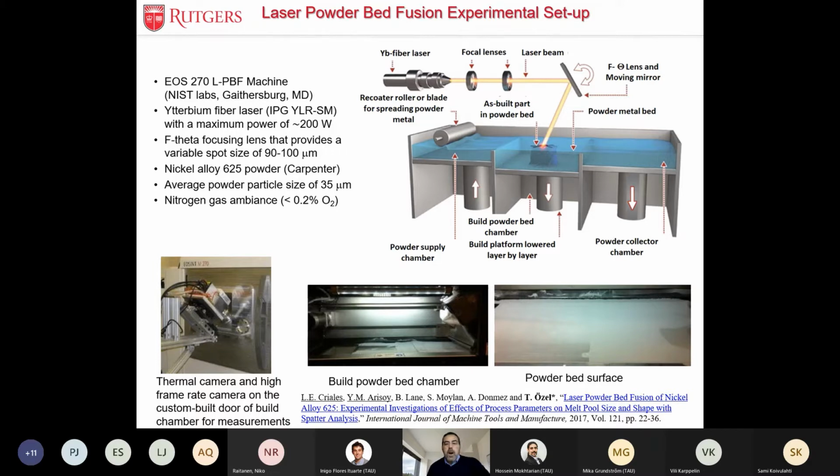Obviously, this requires instrumenting existing AM machines, or if they're instrumented with some on-axis Meltpool monitoring method, that's also fine. Here you can see there is a thermal camera and high-speed frame camera attached to a build chamber to monitor the powder bed as well as the Meltpool region. This is done at an EOS machine at the NIST labs in Maryland in the US, and the powder was in Cornell.